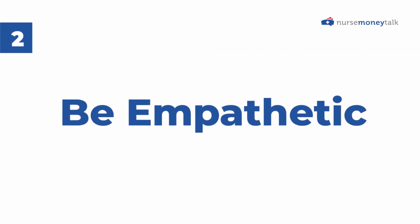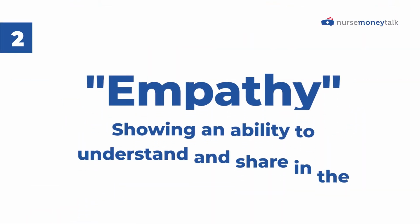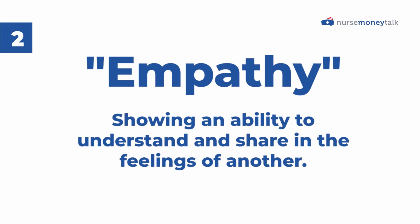So number two is to be empathetic. Empathy is defined as showing an ability to understand and share in the feelings of another. For a nurse that's coming in, you should be able to relate and share in their feelings, because you were there once. If you're a nurse precepting another nurse on a unit, you've already been there. So you need to get in the habit of reflecting on what your experience was like at that point and what that nurse might be going through.